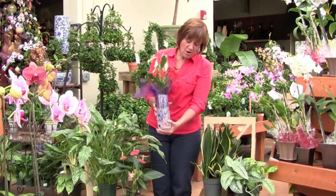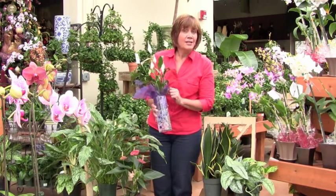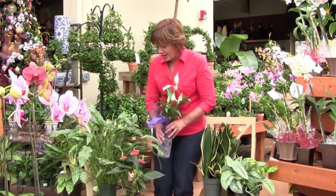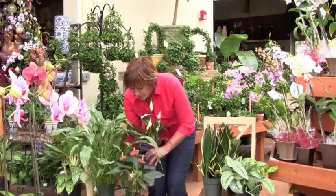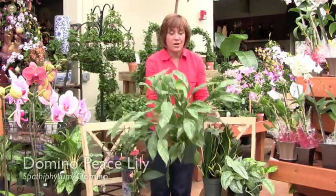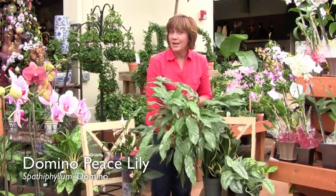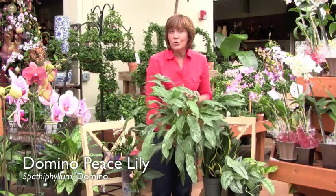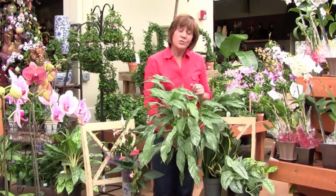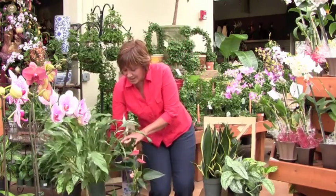I love this jar. What a great way to display your plant. So even when it's not in bloom, you've got a little added color and interest for your guests. And one of the new introductions is a nice variegated form of peace lily. This is called Domino. Look at that great foliage. What a wonderful plant. So even when it's not in bloom, it'll brighten up those darker corners in your home. Again, keep the soil evenly moist. What a wonderful new addition to the indoor plant collection.